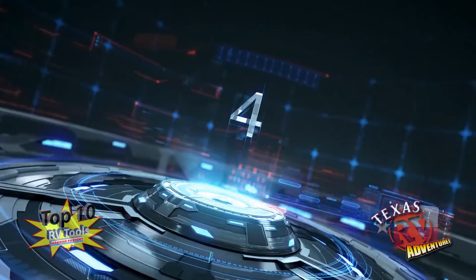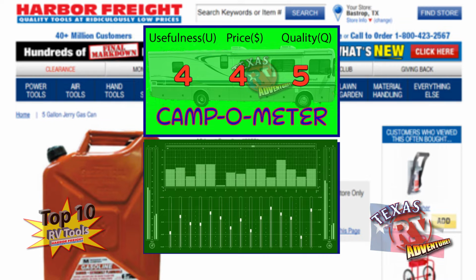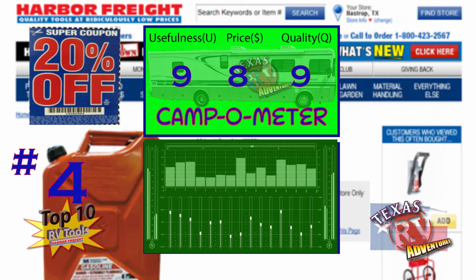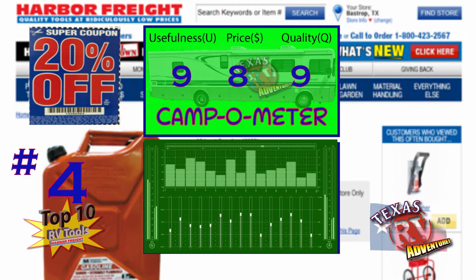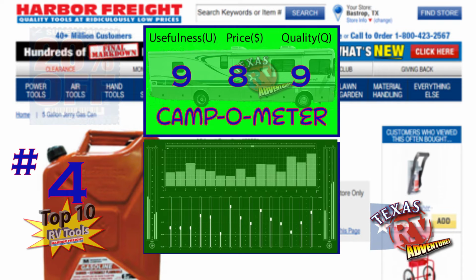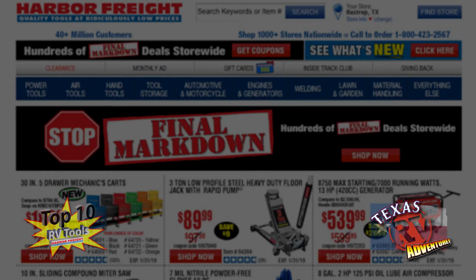Number four is the 5-gallon Jerry gas can. This gas can is sturdy and very reliable. The can rates a 9.89 on our scale. The can was the most expensive item on the list, and unfortunately, the spout is inflexible. The gas can item number is 99551. It retails for $39.99, but we were able to apply a 20% off coupon.